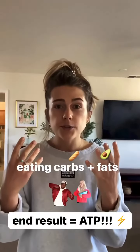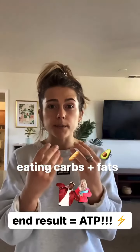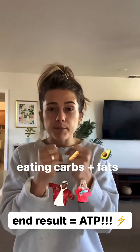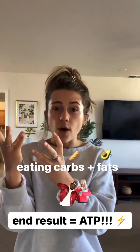When we consume carbs and fats, our body uses those carbs and fats and basically churns and burns them out to create an end result that we know of as ATP.